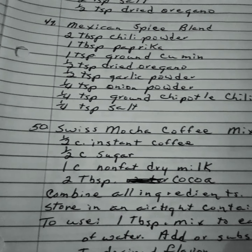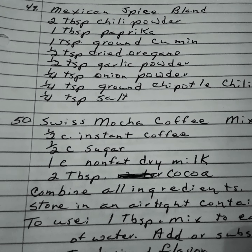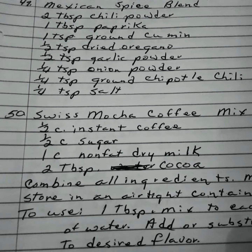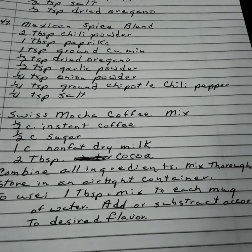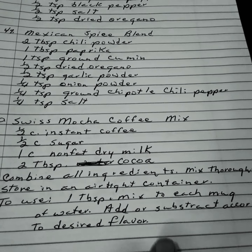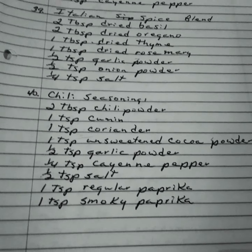Swiss mocha coffee mix. 1/2 cup instant coffee. 1/2 cup of sugar. 1 cup of non-fat dry milk. 2 tablespoons of cocoa. Combine all ingredients, mix thoroughly, store in an airtight container, and to use, 1 tablespoon of mix to each mug of water. Add or subtract for your adjusted taste.